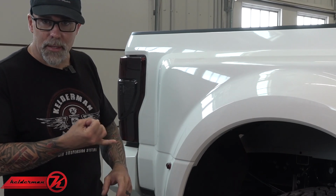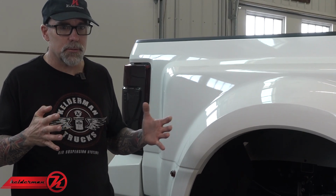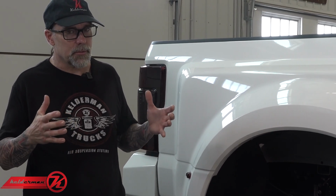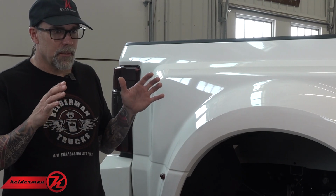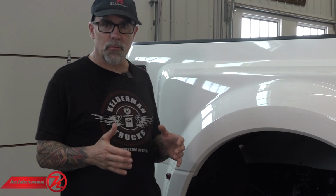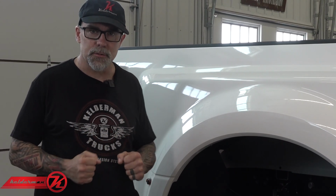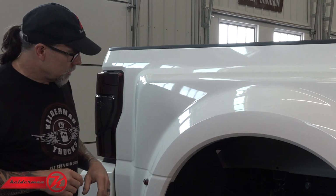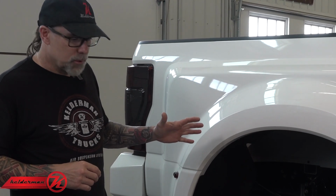We also installed a MagnaFlow exhaust on that. We're a little leery, sometimes you get these more aggressive sounding exhausts, and you get that drone going down the highway. Well, MagnaFlow nailed it. There's no drone. This thing comes alive if you get on the throttle, but this gas motor is so quiet at the stoplight, you have to look at the tach because you forget the thing's even running. So the exhaust system matched up perfectly with the suspension.